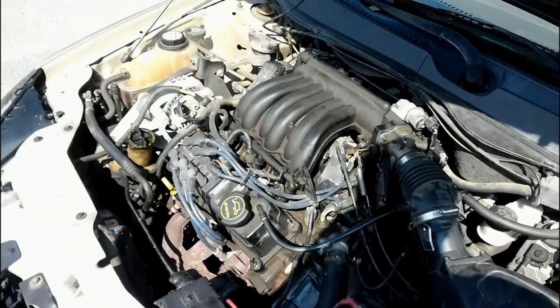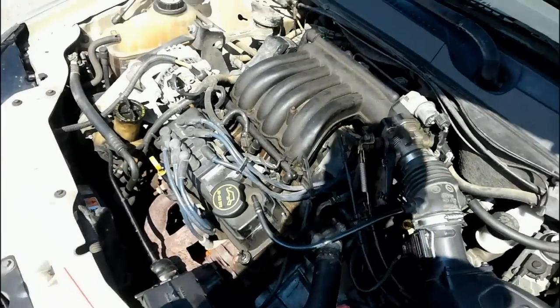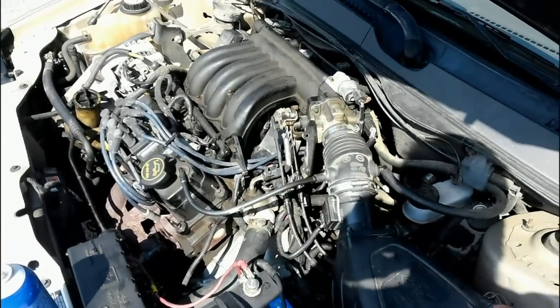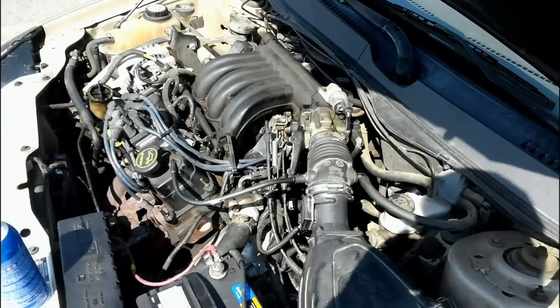This stuff is highly flammable, so spray it right in the area you want, and don't spray it too long. The idea is to get the spray in there. If it is sucking in extra air, it'll change the mixture and cause the engine to stumble, maybe drop a little RPM, and you can get an idea of where the leak might be.